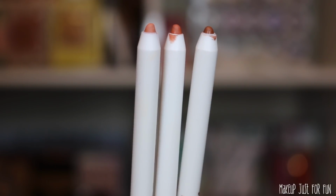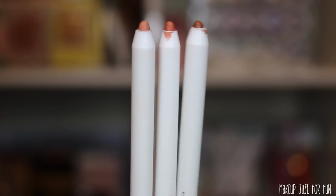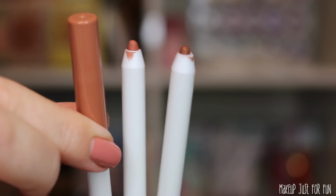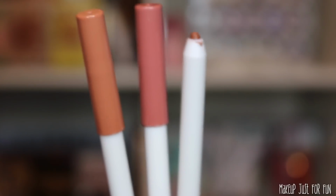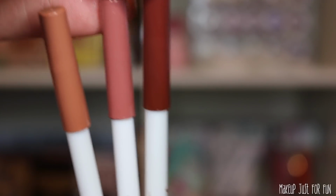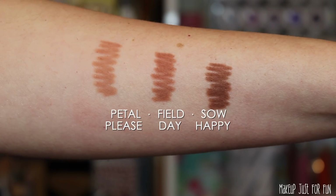These do still need to be sharpened. They do not twist up, and each one has a corresponding colored cap. So this does make it easier to grab the shade that you're looking for. Here are the swatches of the 3 Lippy pencils.